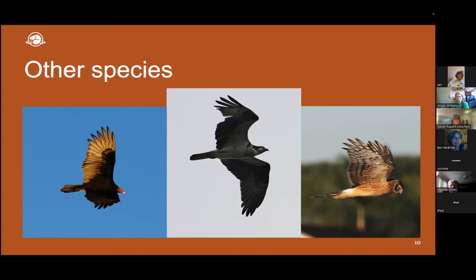And then we also see northern harriers moving through on migration. We do have some that stay year round here. But harrier migration can be really late in the season. We've seen big movements of harriers on our Christmas bird count and had like 150 harriers move through the area in the middle of December. So fall migration really can be drawn out.